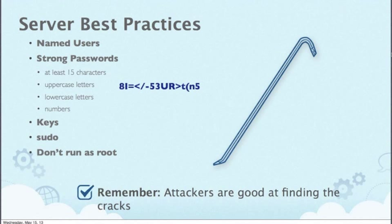Along with named users, strong passwords or using SSH keys is a technique to give you a reasonable level of confidence that the named user that's being named in your logs is actually the person who's doing those things. So again, you have your own password policies, but some number of characters, uppercase, lowercase, numbers, special characters, not based on dictionary words. There's whole theories written around creating strong passwords, but ensuring that you have strong passwords or even better SSH keys, so that someone actually has to physically possess the correct key to get into the server, are good ways of ensuring that the named user is who they say they are.